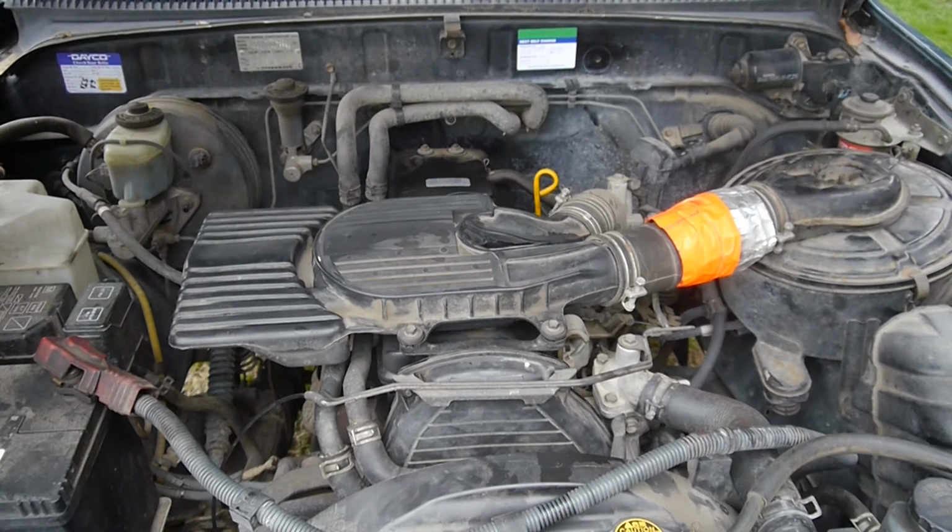I'll take you for a bit of a ride and see if we can pick up some more noise. But the ute seems to drive, the engine seems to respond well, and doesn't seem to have any loss of power or anything, and it's pretty responsive, so.